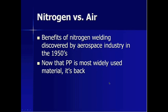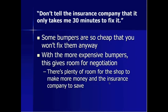Okay, let's talk a little bit about insurance company issues. One of the first objections you'll get from the shops is, "Hey, don't tell the insurance companies you can do this. It only takes me 30 minutes to fix a bumper, and otherwise they're going to start paying me half an hour to do something." That is a legitimate concern, because a lot of the insurance companies are really trying to cut their costs too. They're in a very competitive industry, with everybody talking about lower prices, so they've got to try to get their cost savings somewhere.